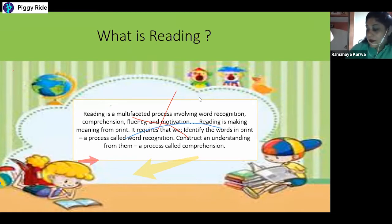Read the word on the board. Expression. Reading is a multifaceted process involving word recognition, comprehension, fluency, and motivation. So when we read, we need motivation, we need fluency, we need recognition of the word first. Reading is making meaning from print. Whatever we are reading, we should recognize it easily.